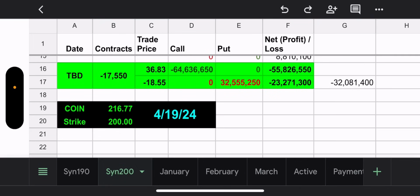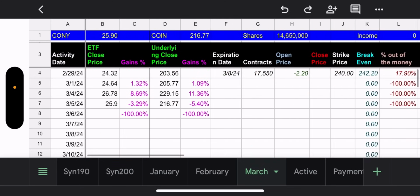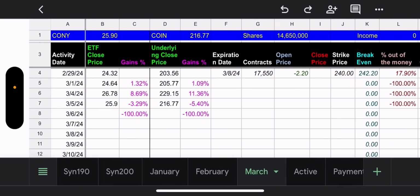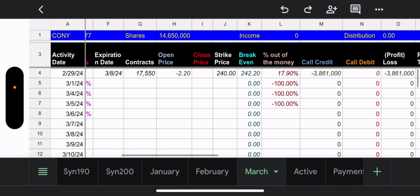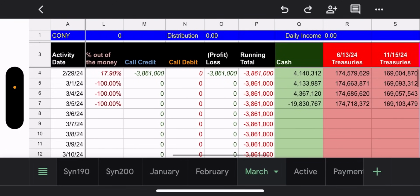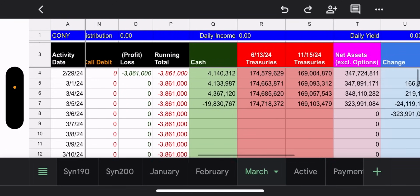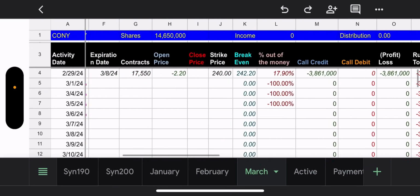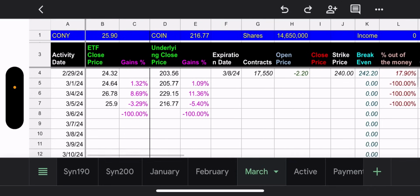All right, so the monthly tabs, real quick. At the top in blue is just a summary data. It just shows CONY price, coin price, outstanding shares, which links to the last holdings tab, and then it shows how much income they're making for the month, and then how that converts to a distribution, daily income, and a daily yield. And also, typically I'll gray out any of the older transactions. So as you can see, we're starting fresh with a new month.